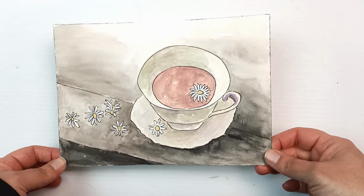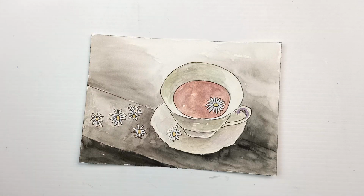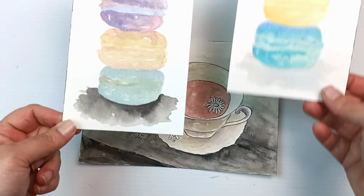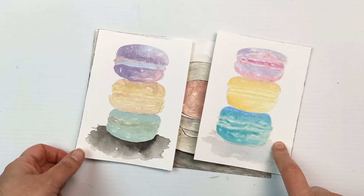Oh, well, that is just a masterpiece. Can we pretend I didn't paint this one? That did not work out as I expected. Oh, well, sometimes it happens. But I've got these two as well. This is with the Vintage Pastels, and this is with the Typo Pastels.